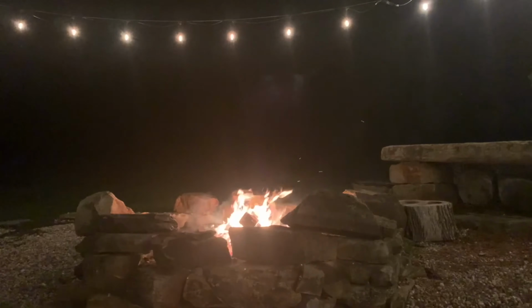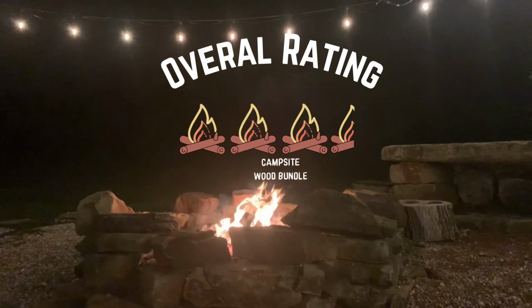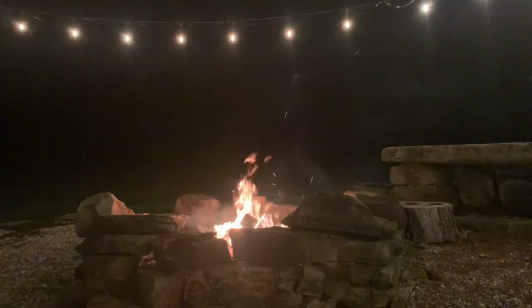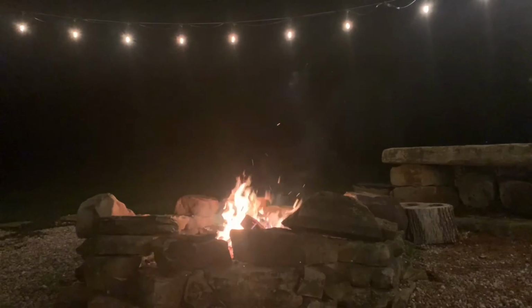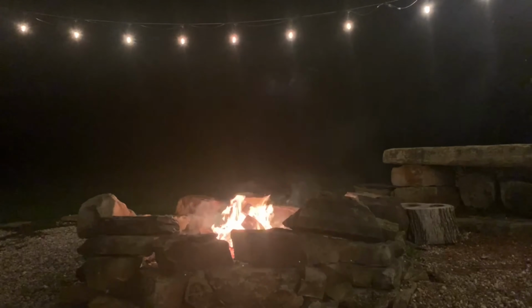Our overall score for Natural Bridge will be a 3.5. As much as we like the atmosphere, just the accessibility and the amenities, with some of the older bathhouse, the inability to use the dump station brings that score down.